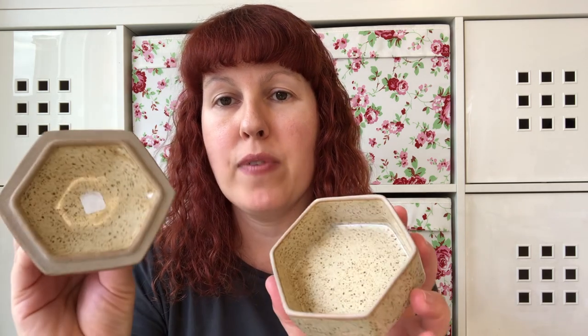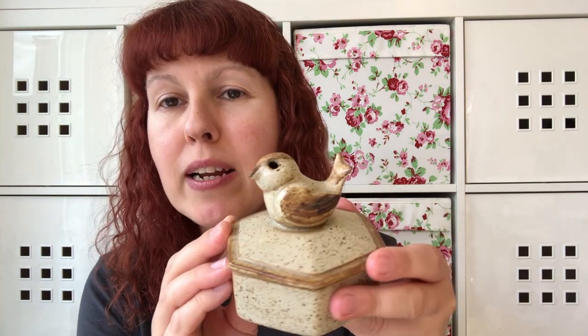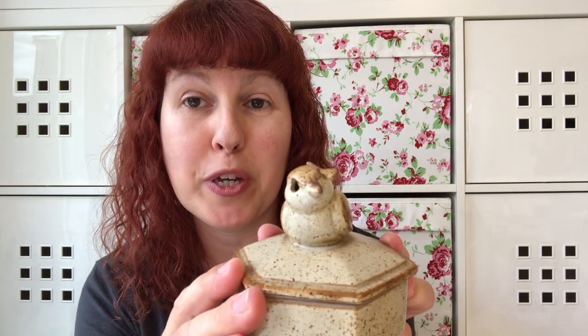And then on the table next to that, they had things that were individually priced. And there was this little ceramic trinket box by Grey Shot England, with a tiny little bird on the top, which originally we thought might be a sparrow. But then our friend Lainey said that it could possibly be a wren. Either way, it's super cute. I think I paid £2 on this, and it will sell for about £15.